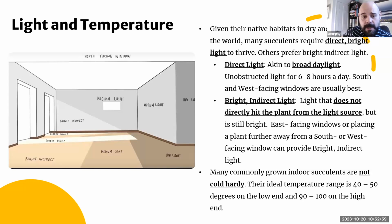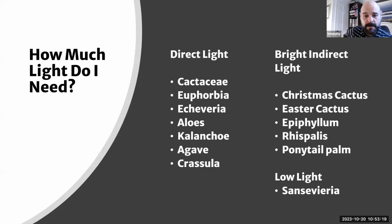In terms of temperature, most commonly grown succulents are not cold hardy outside, so they're going to be wanting to stay indoors during the winter. You can potentially move them outdoors in the summer as well. Most of their ideal temperature range is 40 to 50 degrees on the low end and 90 to 100 on the high end. So most people's indoor setups should be just fine in terms of temperature.